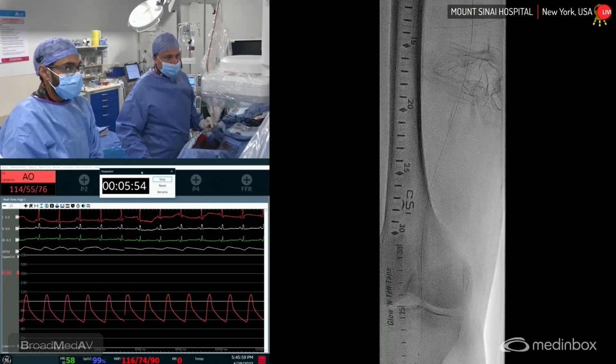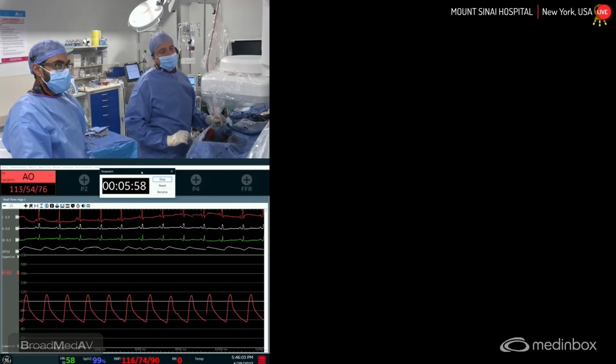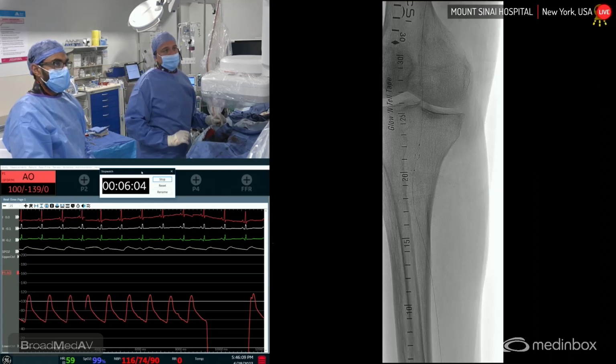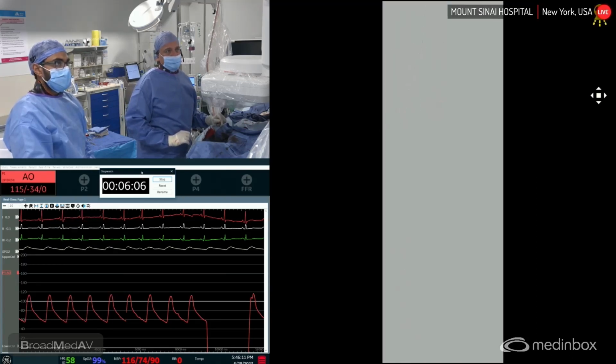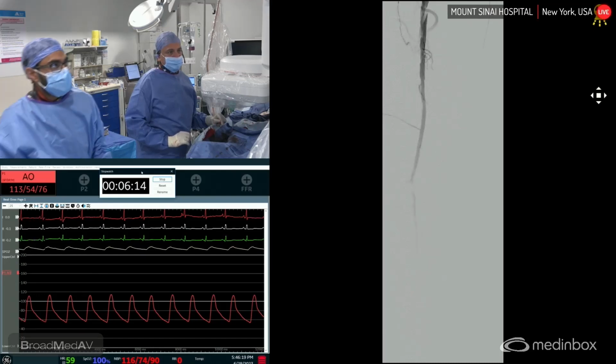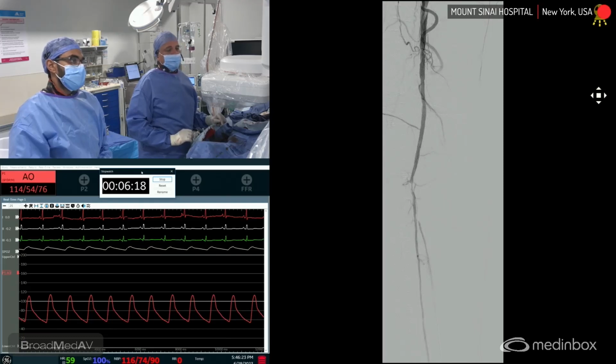I'll just take another picture of the distal runoff just to show you. Ready? Inject. In the meantime, I want to take a picture of the filter and make sure the filter is not full. You can see the flow is very bad right now. Is it because the filter is obstructing the lesion? Yes, the filter is obstructing the lesion, and you can see that lesion is very, very tight.